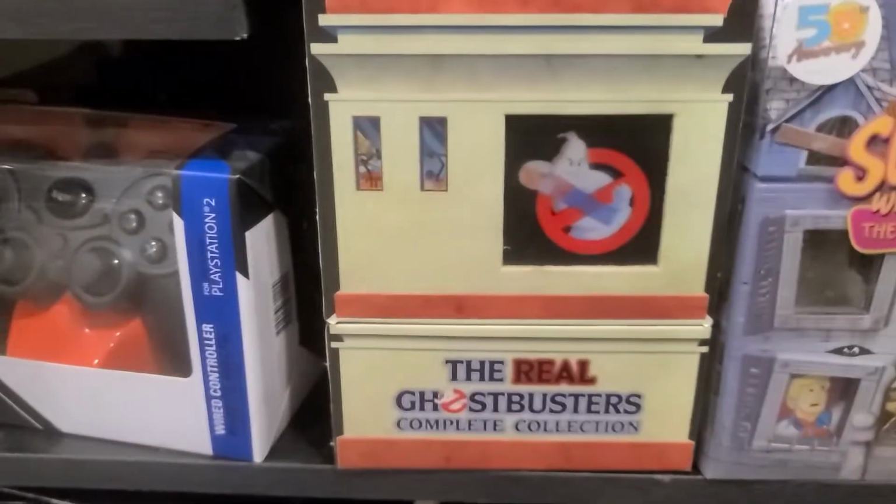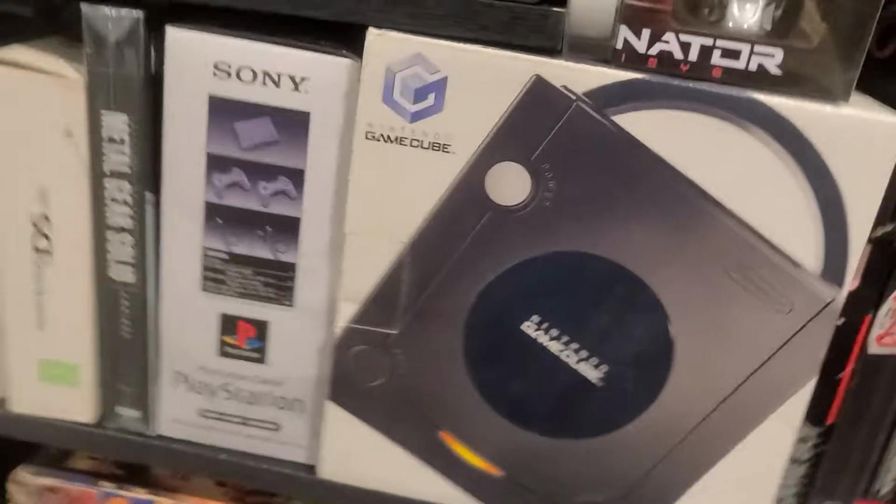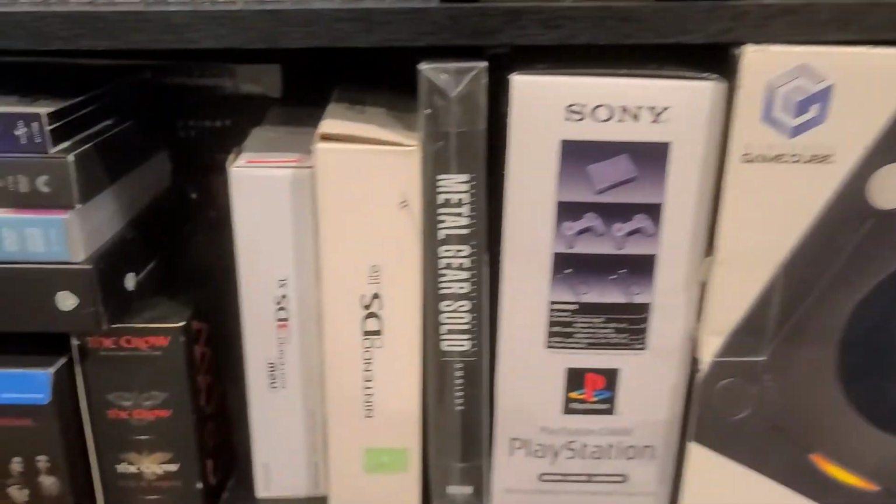There's that Ghostbusters set I was talking about. That is a pretty penny online. Some over the top. Can't beat Stallone movies. And right here, got my GameCube box. Nothing's really changed here.